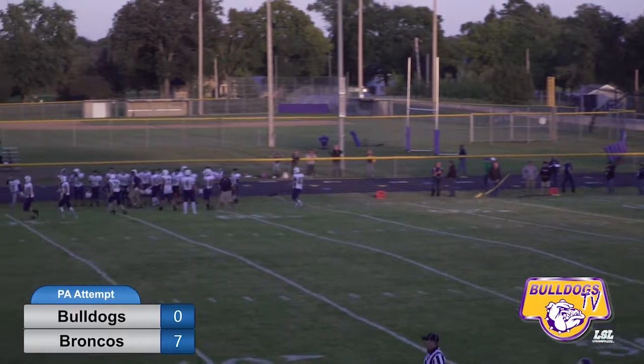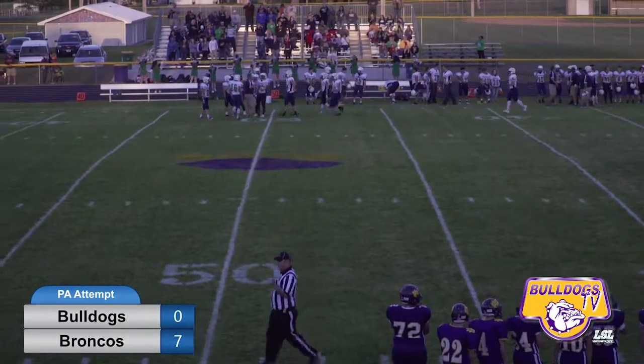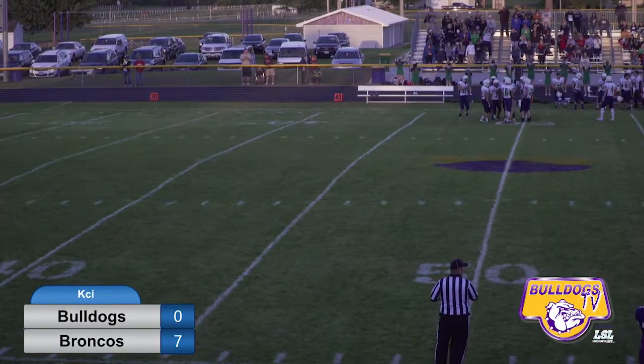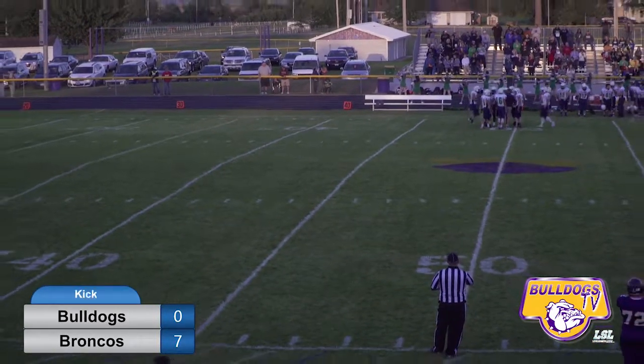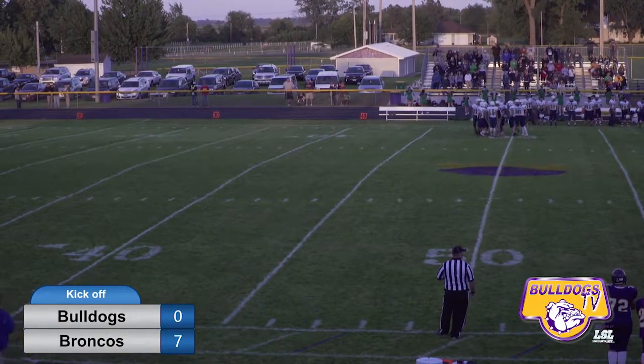We have 8:27 left in the first quarter of action, as Belmond Klemme just marches right down the field for that 7-0 lead on the 3-yard run by quarterback Easton Barris around the left side. Be back with more action here as the Lake Mills Bulldogs get the ball back on LakeMillsBulldogs.com.